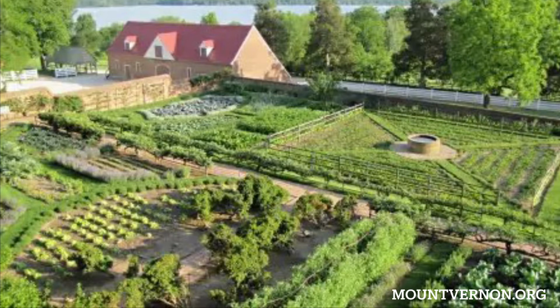Martha Washington, George's wife, oversaw this garden regularly. She would often take a lot of the produce and can it or preserve it to last over the long winter months when many things couldn't grow.